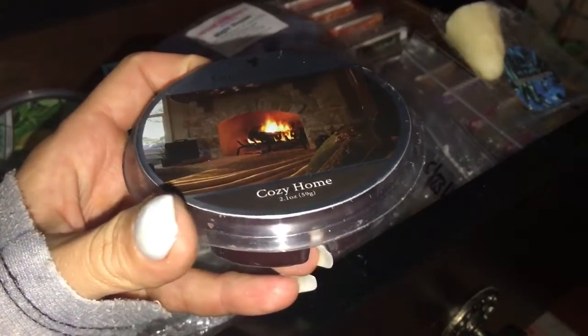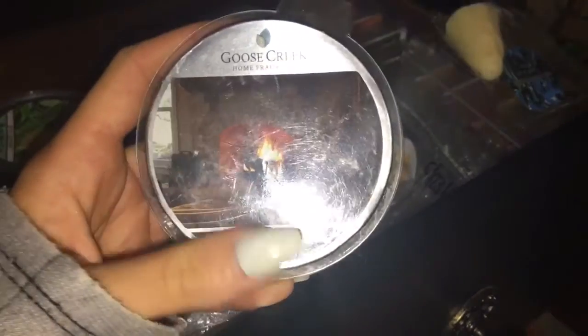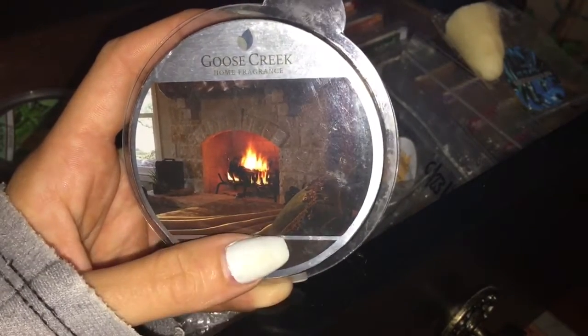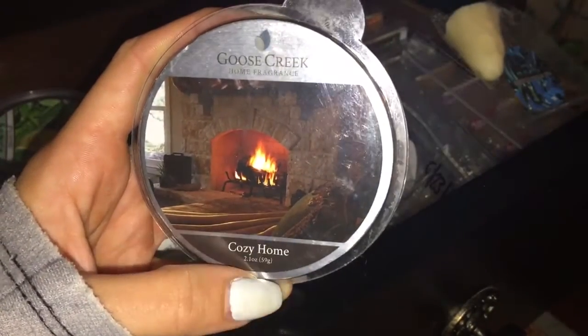This is Goose Creek's Cozy Home. It smells like fires, like the embers from an actual fireplace, like the warm stone, the hearth, however you say it. Like the smoke from a fireplace, or like when you're walking down a block outside and you can smell the leaves and the ground, and you smell someone's smoke coming from their chimney. It's like that, and like amber and vanilla. It's so good. And it's nice and strong too.